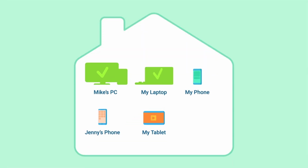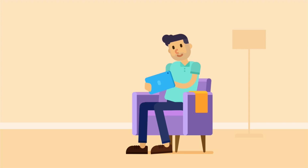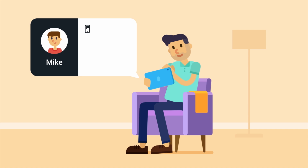Check the devices in your network. Is anyone using your Wi-Fi without permission? Access parental control to keep track of your kid's location and online activity.